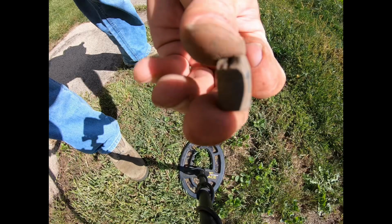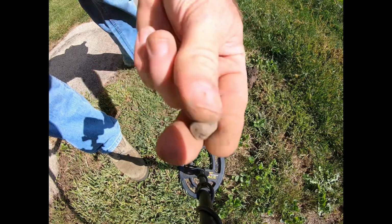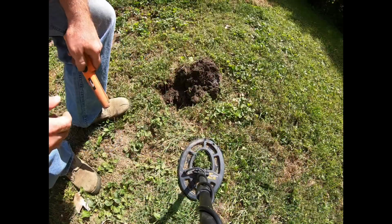Now there's something you don't find every day. That is a bullet. I don't know what caliber, but nonetheless a bullet. On to the next. Alright guys, I'm back.